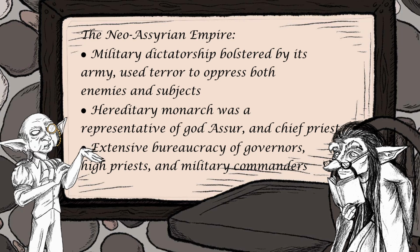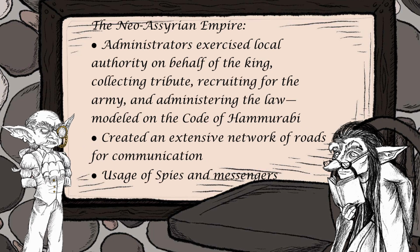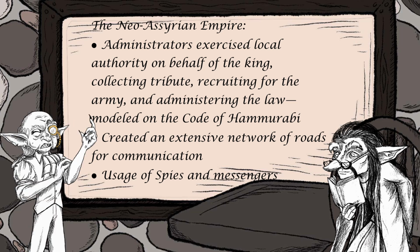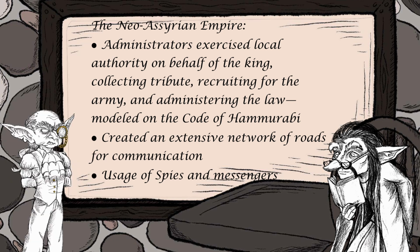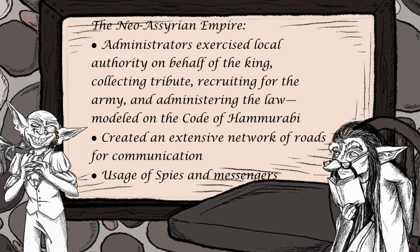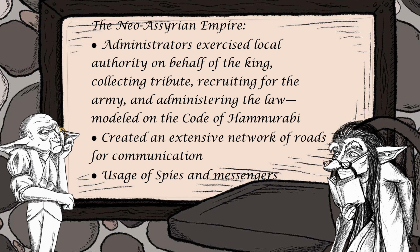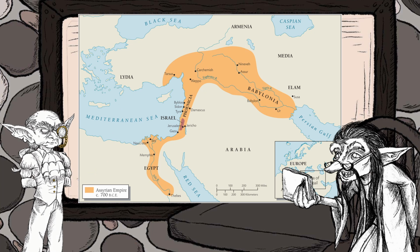It's a military dictatorship which would be bolstered by its army and would use terror to oppress both its enemies and its subjects. Their hereditary monarch was a representative of the god Ashur and chief priest. They did operate with an extensive bureaucracy of governors, high priests, and military commanders. Their administrators would exercise local authority on behalf of the king, collecting tribute, recruiting for the army, and administering the law, modeled largely on the Code of Hammurabi. They created an extensive network of roads, mostly for communication, and they're some of the first to aggressively use spies and messengers. We have the Neo-Assyrian Empire, circa 700 BCE.